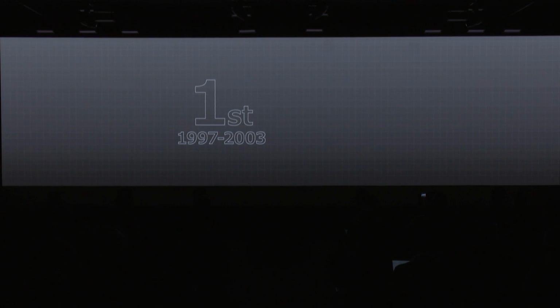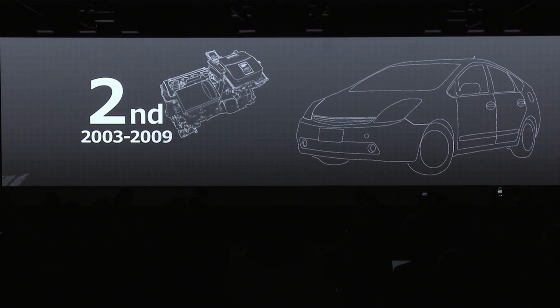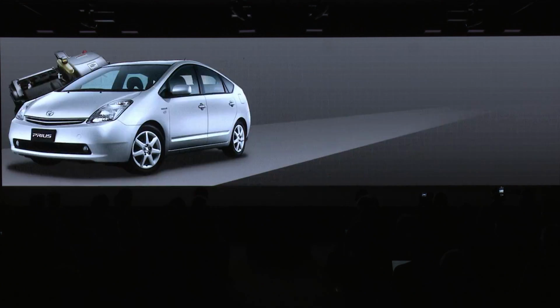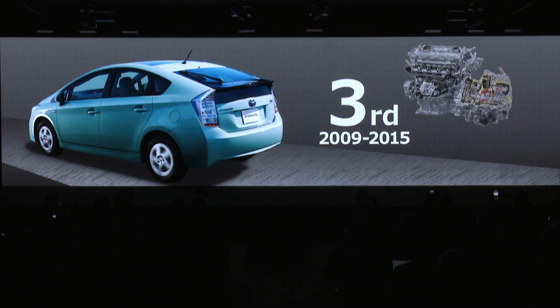Since Toyota introduced hybrids to the world with the first generation Prius back in 1997, we have had 5 generations of Toyota Prius, and also 5 generations of Toyota's Synergy Drive hybrid system. And what's really incredible is that despite having many changes over the years, the basic layout and formula for the hybrid system has largely remained exactly the same.